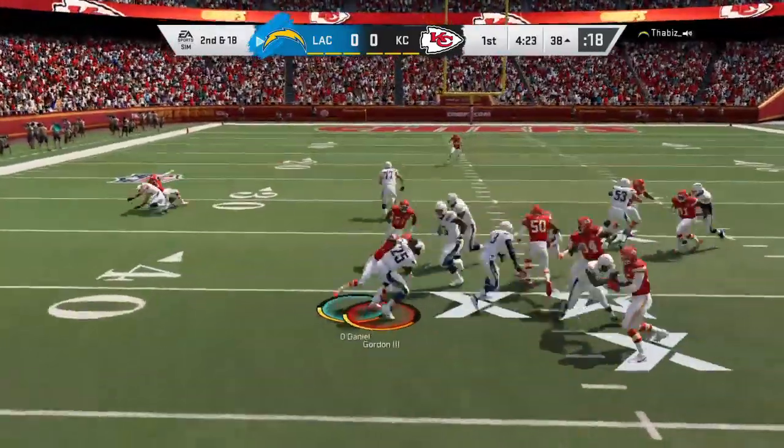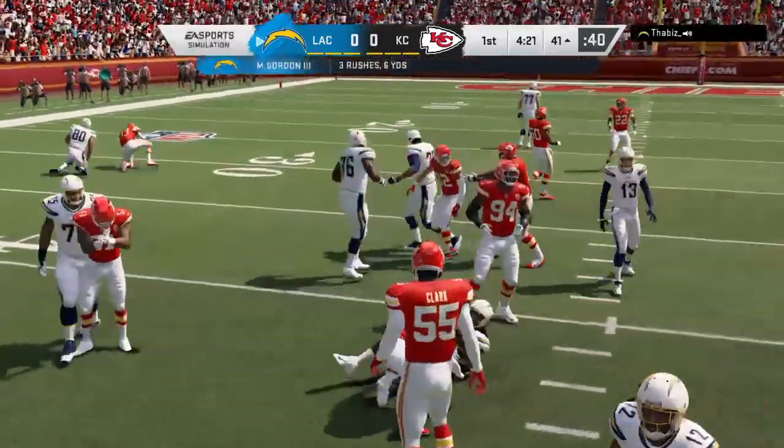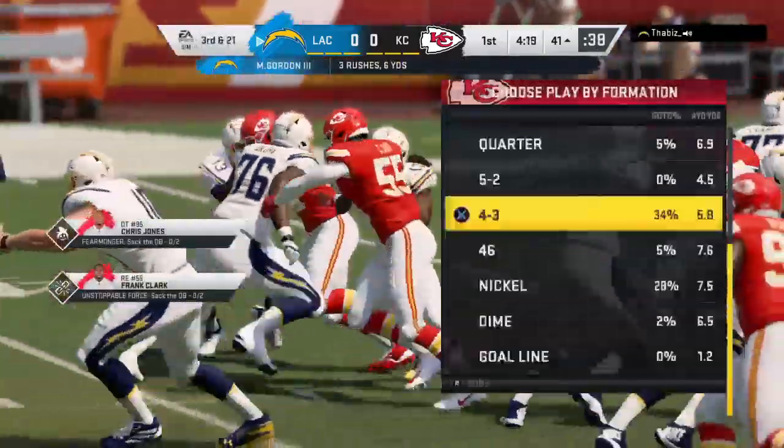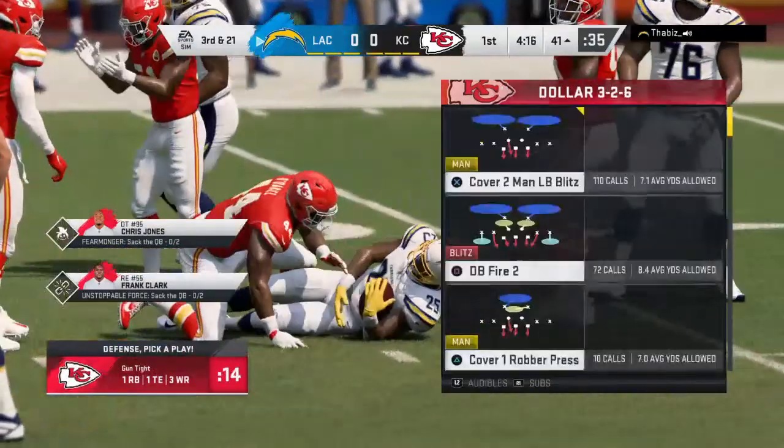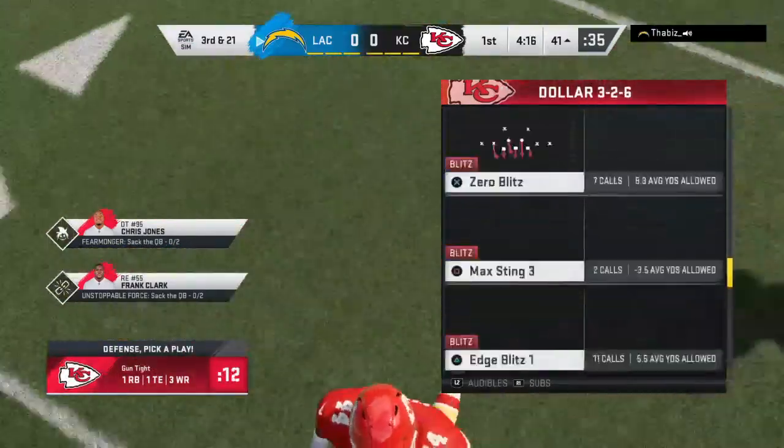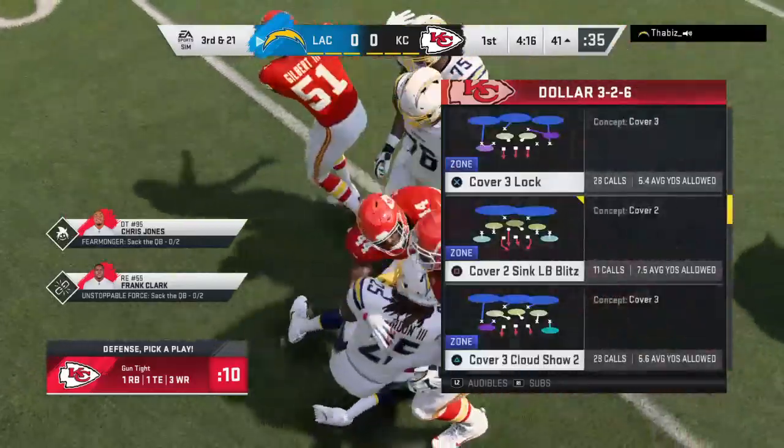On 2nd down, they'll run with Gordon. And he is met quickly in the backfield. Down he goes, folded like a lawn chair. That'll set him back with a loss of 3 on the play. And they're going to be staring at a 3rd and long here.